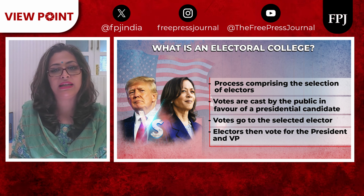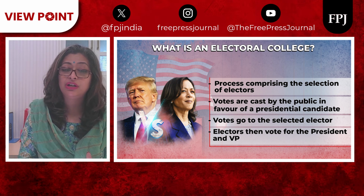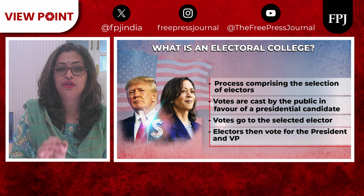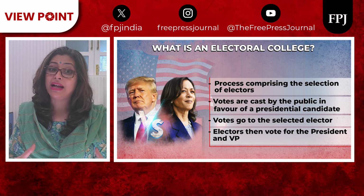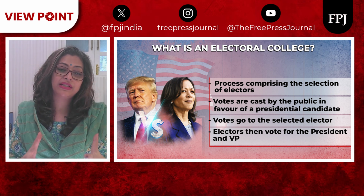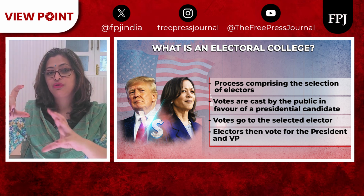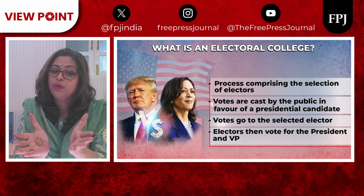In the US's unique electoral system, votes are cast by the public in favor of a presidential candidate, but the vote does not go to the candidate. It's called the popular vote, and it actually goes to an elector. Who is this elector? This elector is a person selected by the party. For example, if someone is voting for Donald Trump, then say X is the person who gets all of Donald Trump's votes. He is the nominee for the Republicans. So that is how it works.